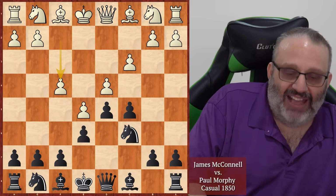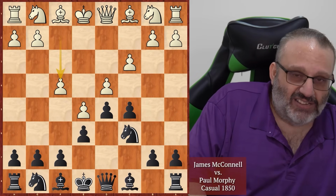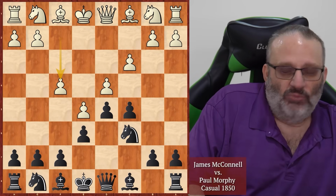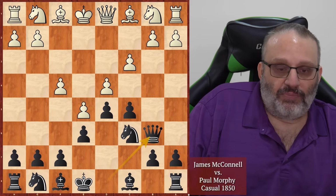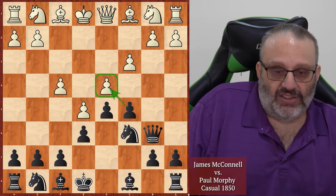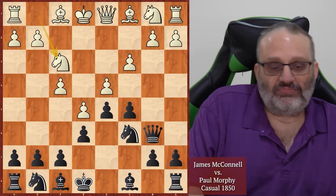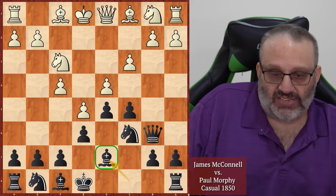Here, white played f4, which is a mistake because white doesn't have any development. Now black can start attacking quicker. White's not ready to defend. Black attacked the d4 pawn, which is very common in this opening. White played knight f3. Bishop d7, gets his bishop out. He wants to get his rook out.